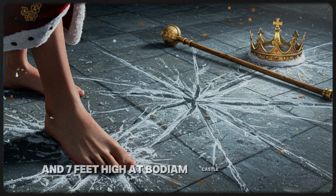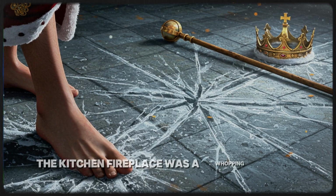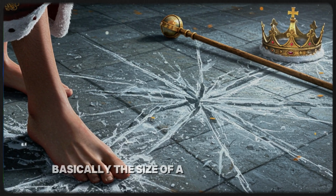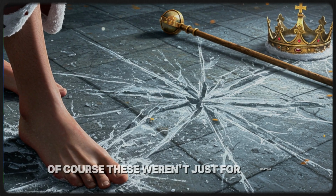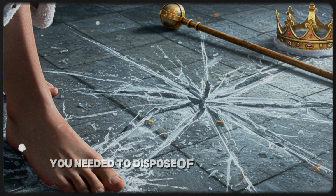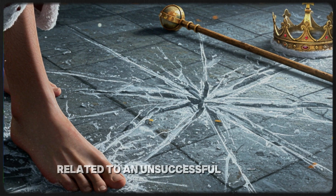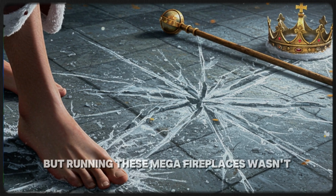At Bodiam Castle in England, the kitchen fireplace was a whopping 15 feet wide, basically the size of a modern bedroom. Of course, these weren't just for heating. They also came in handy when, let's say, you needed to dispose of some awkward documents related to an unsuccessful rebellion. But running these mega fireplaces wasn't cheap.